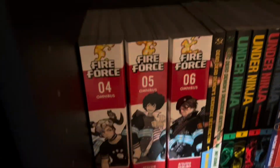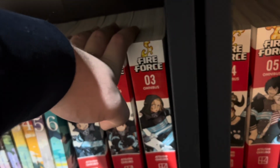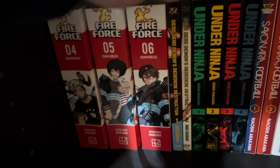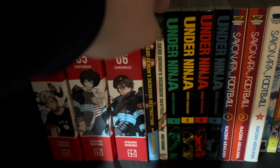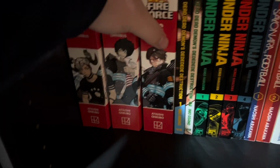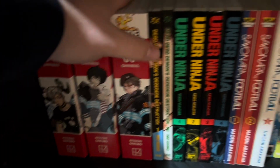I got Fire Force, volumes 1 through 6. Good manga. It's good because I haven't read it yet. Dead of Demons, Destruction. I read the first volume, maybe the first 2. I think I've read the first 2 volumes. I've been looking to get more just because of how good the art is and how fun the characters are, but just haven't had time.